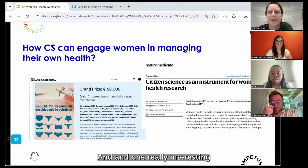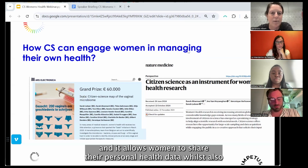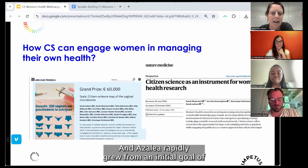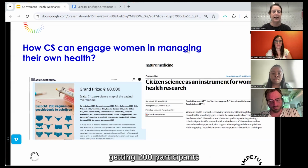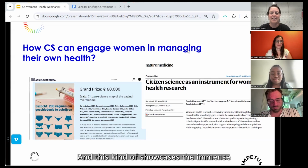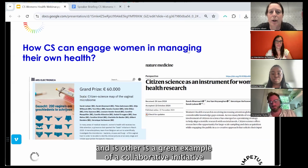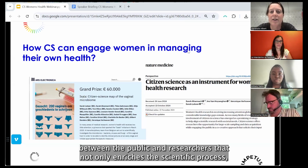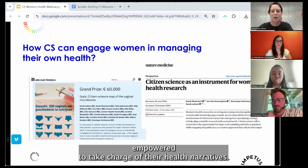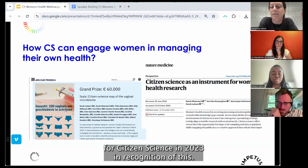And one really interesting example is a project called Izala, which focuses on the female microbiome. And it allows women to share their personal health data whilst also learning about their own bodies and the microbes in them. And Izala rapidly grew from an initial goal of getting 200 participants to over 6,000 people participating within 10 days. And this showcases the immense public interest in contributing to vital health research. And Izala is a great example of a collaborative initiative between the public and researchers that not only enriches the scientific process, but it also fosters a community of informed citizens empowered to take charge of their health narratives. And they were awarded the European Union's Grand Prize for Citizen Science in 2023 in recognition of this.